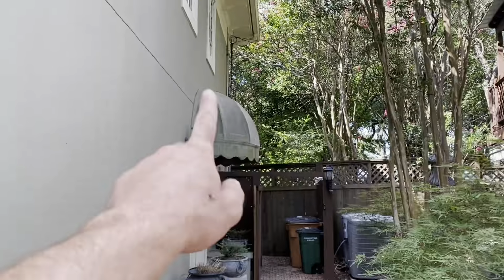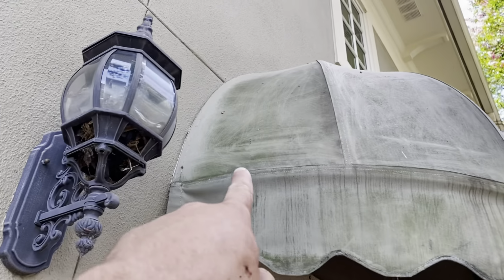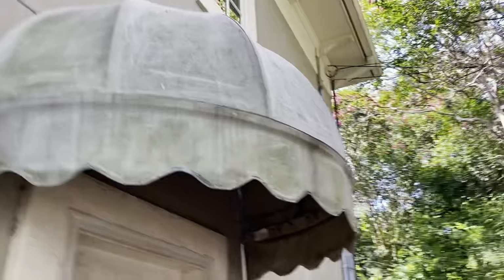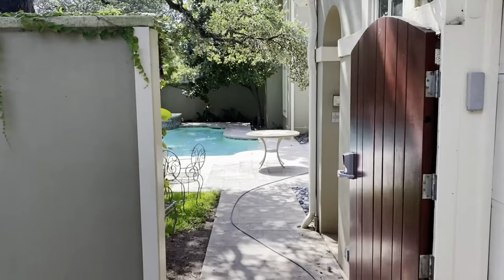We'll clean up this little tarp right here. My guess is I'm just gonna go ahead and downstream that and see what kind of result I get. Looks like someone's already been trying to power wash that. I'll definitely take a picture of that, make sure I'm not responsible for any kind of marks that made. And let me show you the pool area. I got Benjamin back there rinsing everything down, making the surface clean for me.